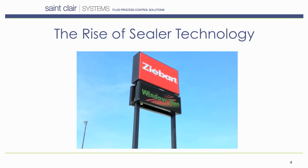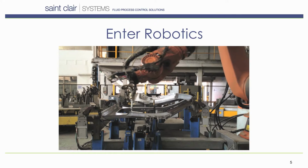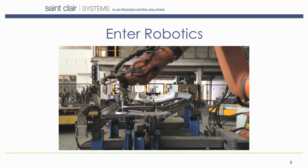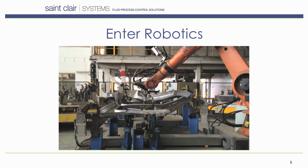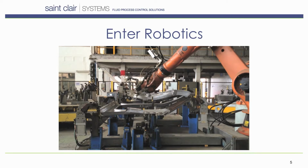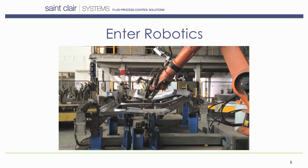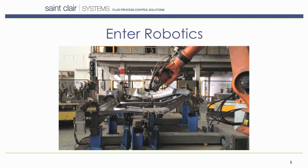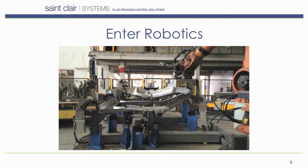Originally, these were applied manually, but there were problems with that. But this was the 80s, and the 80s was the age of the robot, and robots were being used to automate everything. All those precise tasks that were repetitive in nature that people just get tired of doing were delegated to the robot. And this was perfect for sealer because a robot can run the same path at the same speed and hold the nozzle the same distance and angle to the part, dispense after dispense after dispense.